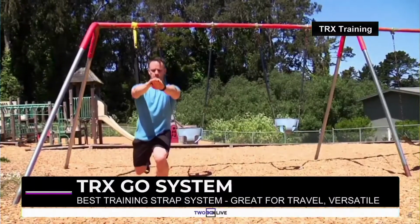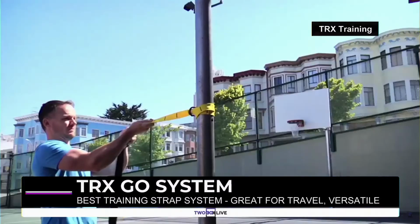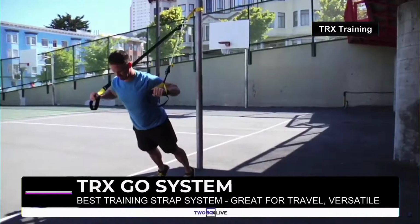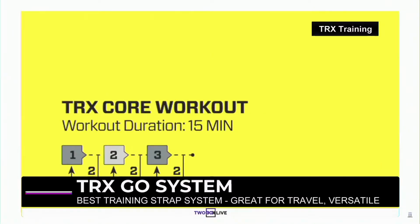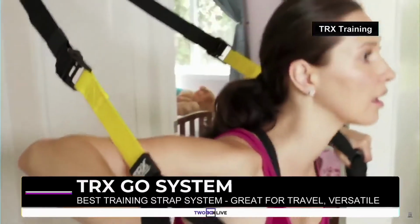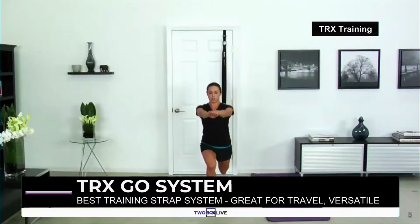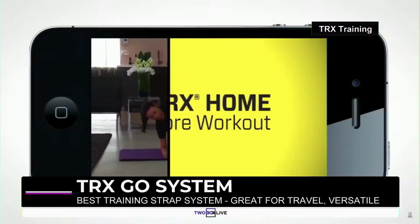They're great. Obviously you can travel with them. Like I said, you can take them anywhere. You can set them up almost anywhere. You see here in the video how they were attaching it to that door with an anchor system, so you don't rip the door off of its hinges or anything. But yeah, these are great. And there's an infinite amount of workouts that you can do to leverage this system. So this has been one of our favorites that we've been using. And it's great for anybody in all workout types and all workout levels as well.